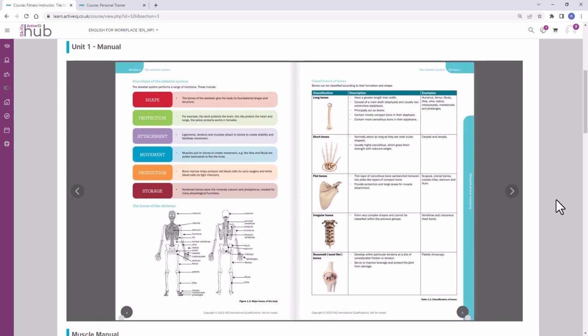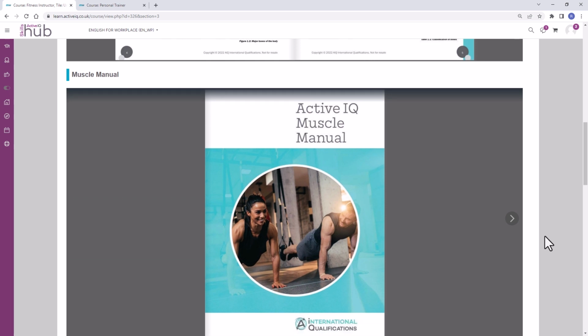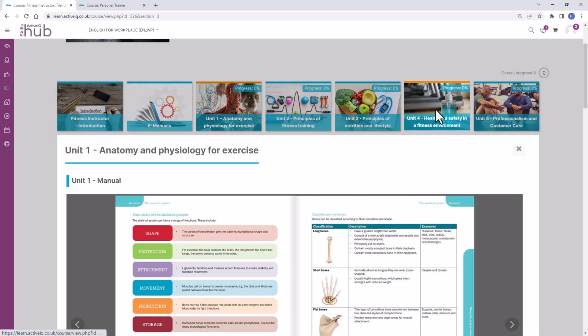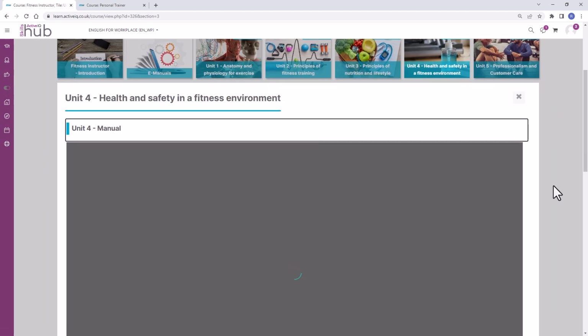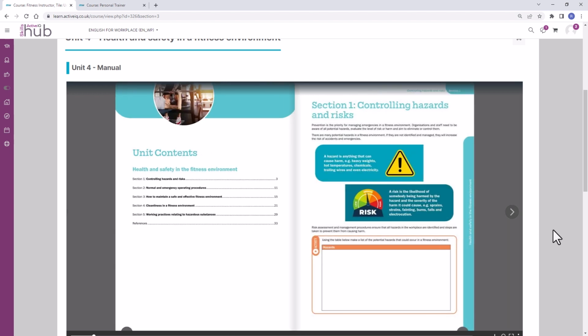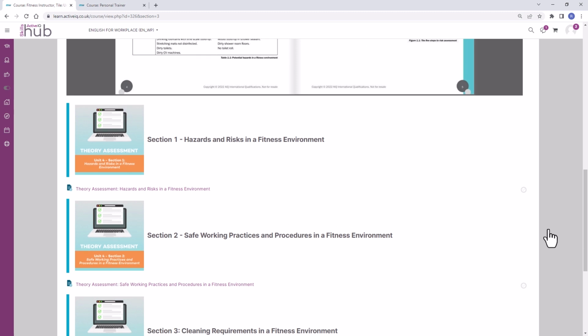It might be that the students want to get the manual up on, for example, one page and be working on the assessment on another as well. So it gives them the ability to do that. So we can see the muscle manual below. And this is something that we've replicated across all of the units. So health and safety, for example, there you go, you've got the e-manual for health and safety embedded there.